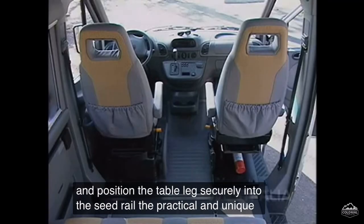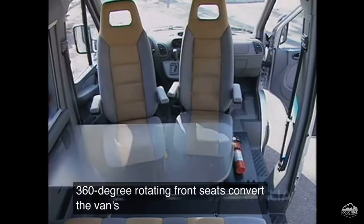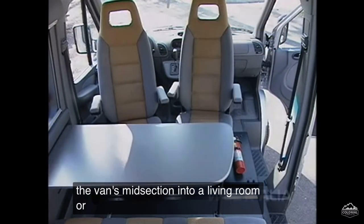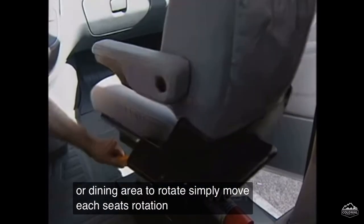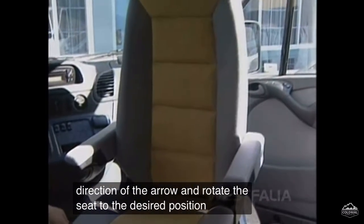The practical and unique 360-degree rotating front seats convert the van's midsection into a living room or dining area. To rotate, simply move each seat's rotation lever in the direction of the arrow and rotate the seat to the desired position.